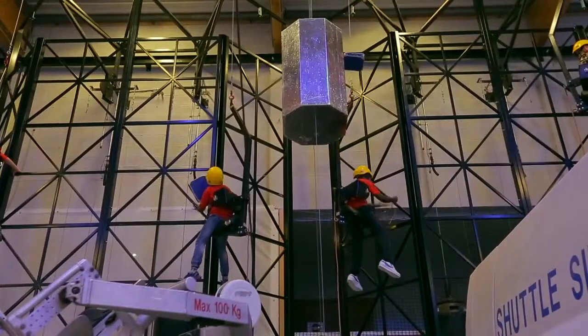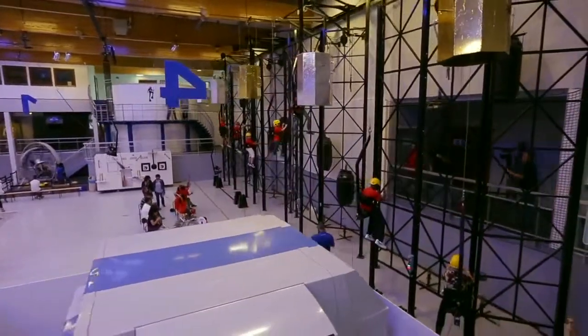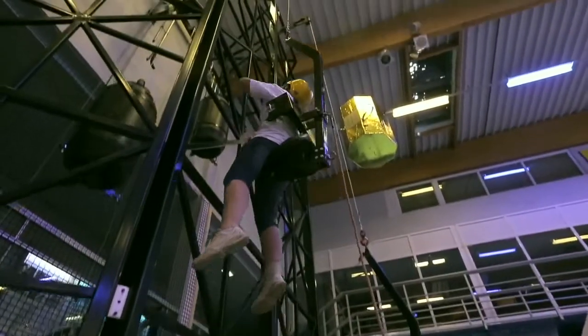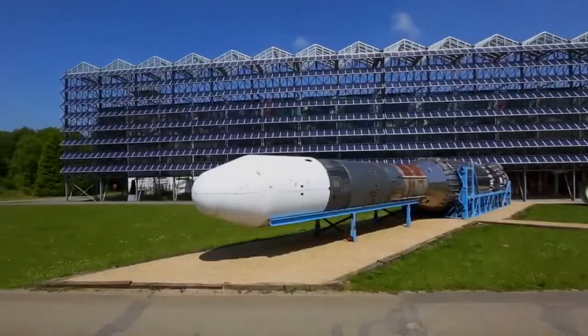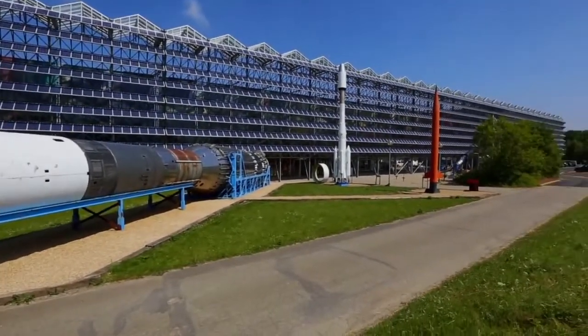I tell you what, while you recover from the rotating chair and get ready for the gravity wall, which I think you're really interested in doing. Oh, that's my favourite one. That's the one I'm most looking forward to. Well, we're going to learn more about the Eurospace Center. This is one of a few space camps around the world and the only one in Europe.